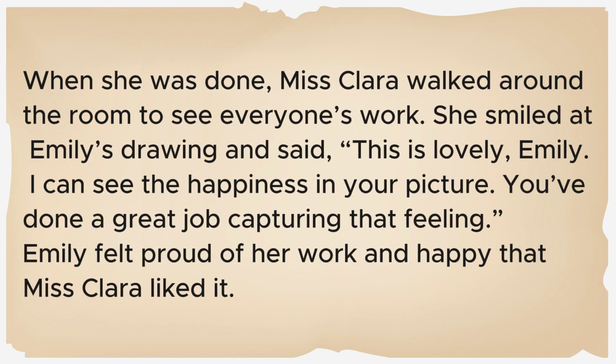When she was done, Miss Clara walked around the room to see everyone's work. She smiled at Emily's drawing and said, "This is lovely, Emily. I can see the happiness in your picture. You've done a great job capturing that feeling." Emily felt proud of her work and happy that Miss Clara liked it.